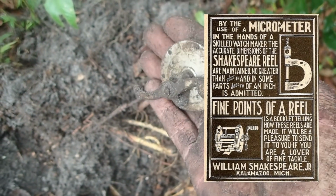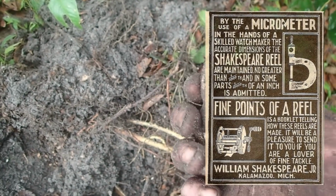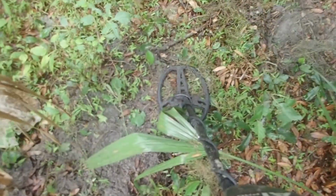Yep. Fishing reel. It would have had a longer part connected. I found complete ones of these. Probably not as old as this one, but complete ones nonetheless. Alright, there's the turtle. There's where that came from.